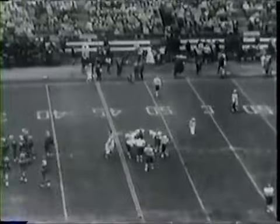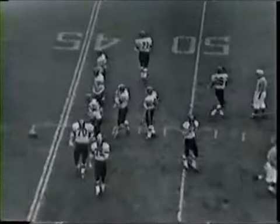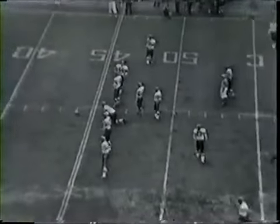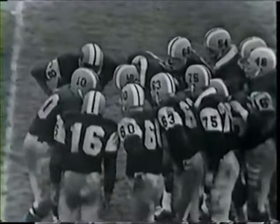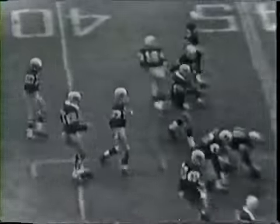Neil Beaumont was the leading punter in the West with a 42.1-yard average. He has not had too much success thus far in this game. Make that the 44. First and 10 Ticats at their 44-yard line.